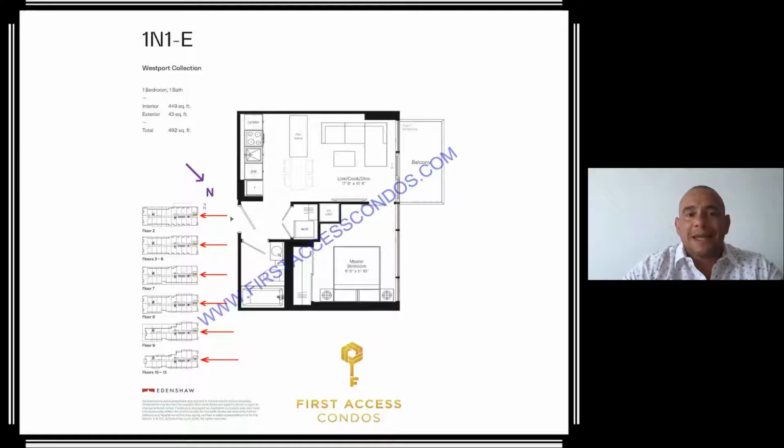But what we have here is unit 1N1E, okay? And it is facing northeast, and it is a 1-bedroom, 1-bath, and this is one of the smaller units. And it is 449 square feet. Exterior is 43 square feet. That is the balcony, okay, for a total of 492 square feet.